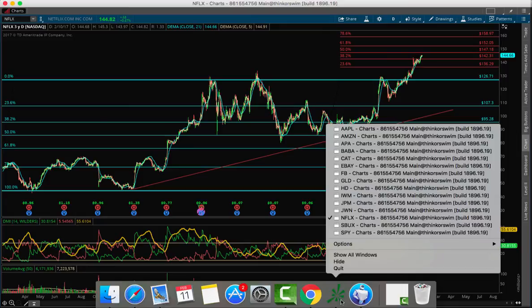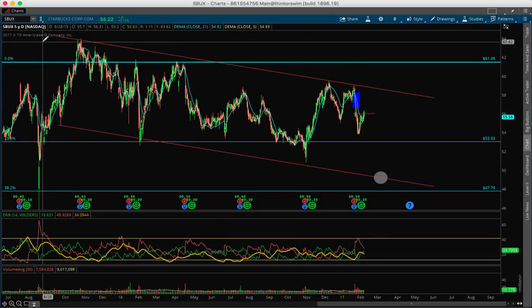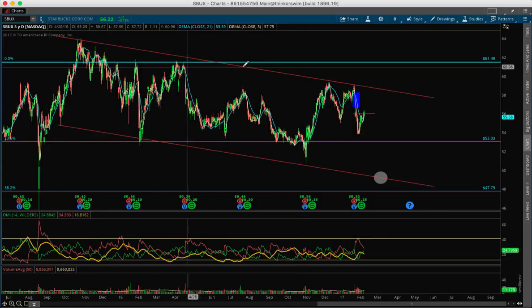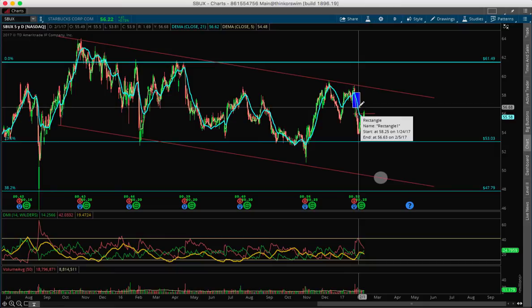Now let's talk about the last one and we complete 15. So right here, as you can see, this is Starbucks. It's making lower highs and is just trying to go to the bottom of this gap, which will be at 56.60. That's the resistance. It's bearish on DMI and strong.